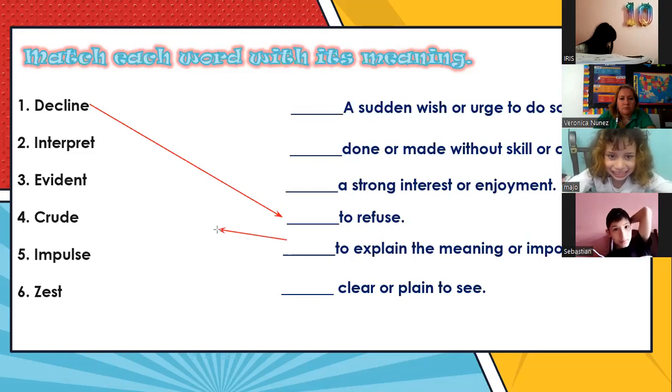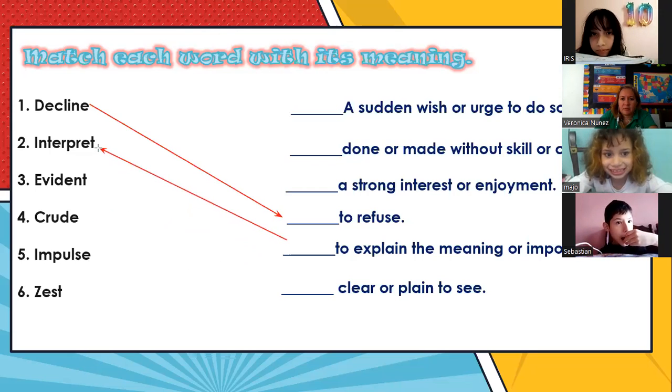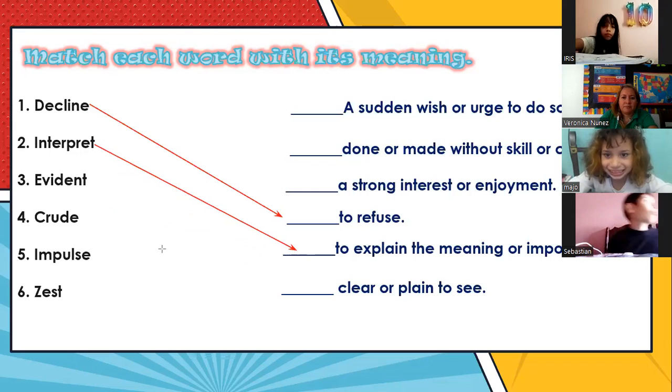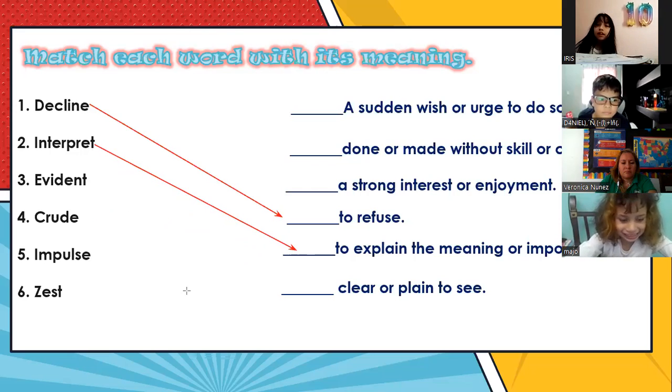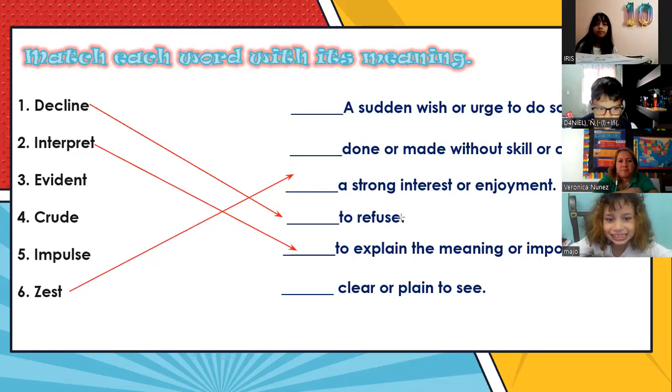But what is the word? This one, you say this one. Sebastian, what word you said belongs to this definition? Interpret. Yes, it is. This one is correct. Excellent, Sebastian. Iris, tell me one. A strong interest or enjoyment is zest. This one. Zest. Okay. Yes. That's correct. What else?